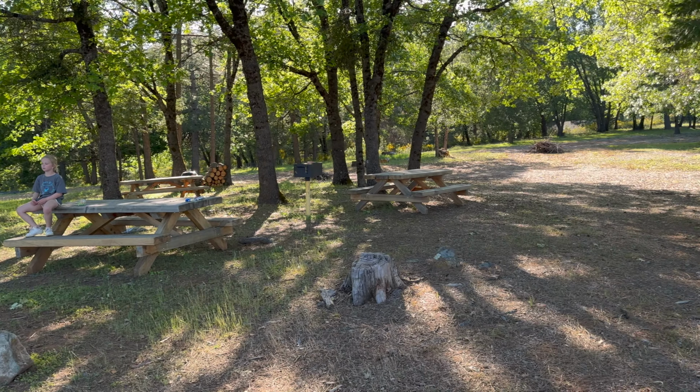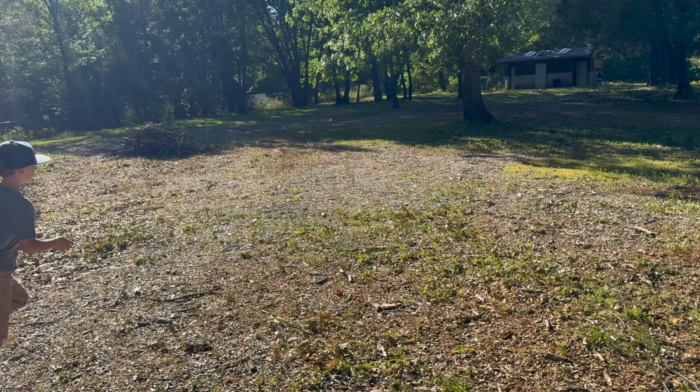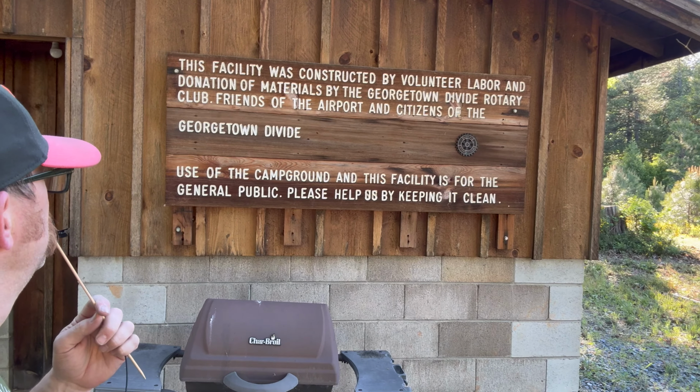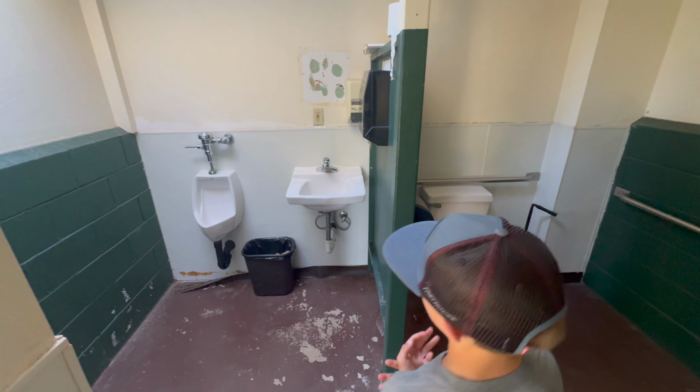Look at all this firewood we got here in the campground. Plenty of tables, plenty of room. Got running water. We're going to go check out the bathrooms. This facility constructed by the Georgetown Divide Rotary. Good old Rotary. Unfortunately, they're not doing the flying this year. Looks like nice flush toilets.